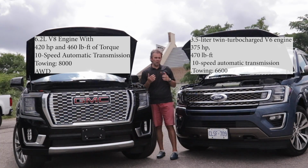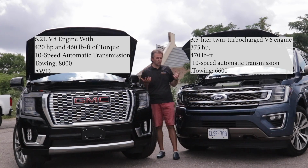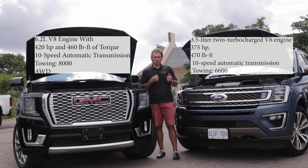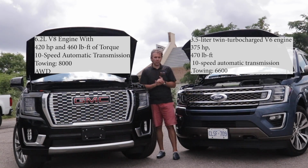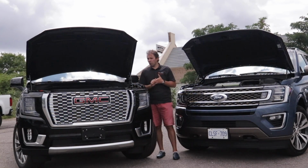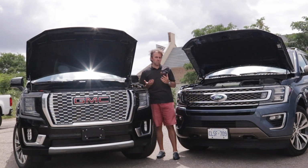The Expedition, in my opinion, could have gotten a bigger engine and more horsepower because it's such a heavy vehicle and such a big vehicle as well, which will require some sort of power to actually satisfy the driver. In my opinion, this so far, but we'll talk about that once we take it for a test drive. They both have an all-wheel drive system and they both have automatic transmissions. Where things change a bit is in terms of suspension system.